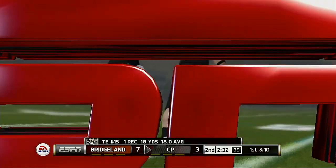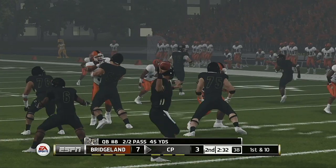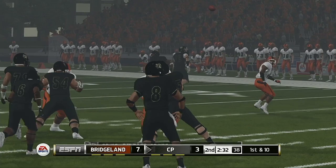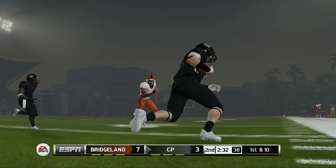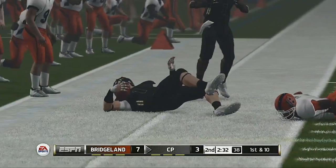If you're the defense, who do you try to cover this guy with? He's too fast for most linebackers. He's too big for most corners. You have to rely on your safeties, who generally aren't very good in one-on-one coverage.